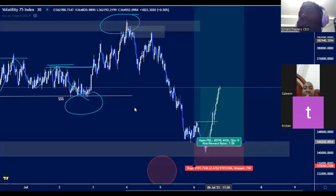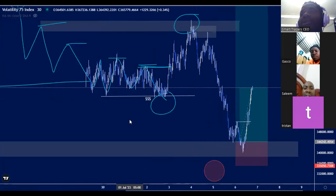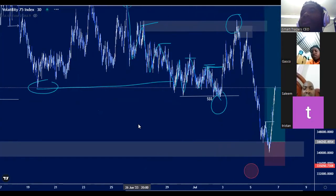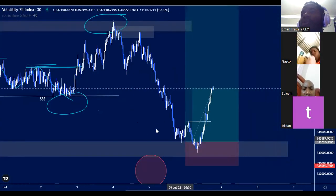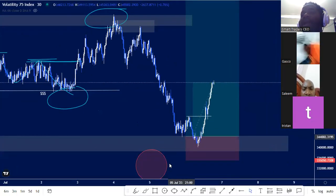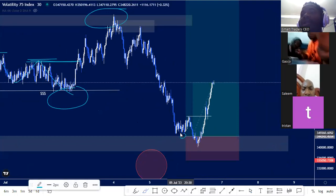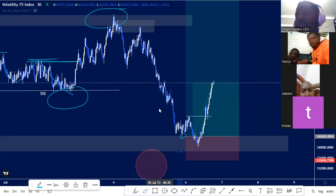Okay, if you look at VIX, this was the zone. We marked it based on the 1 hour. If the price stepped into the zone like this, someone could have taken an entry here. There's nothing wrong with it. You take an entry there, your stop loss is below here. There's nothing wrong with that, right?